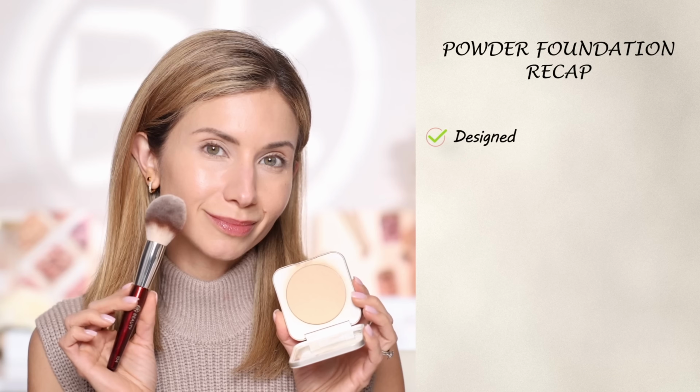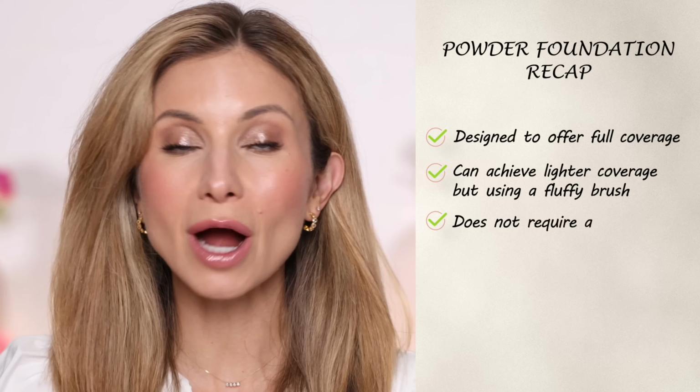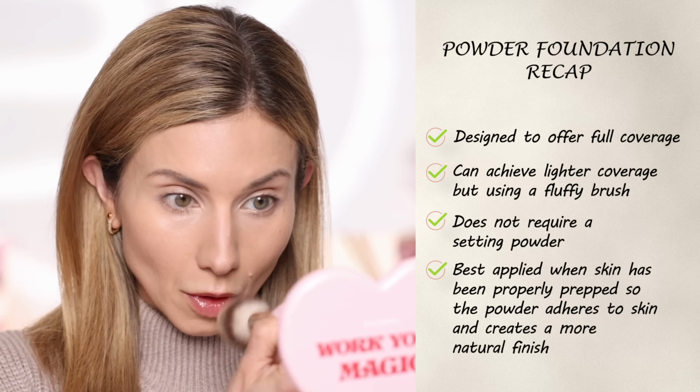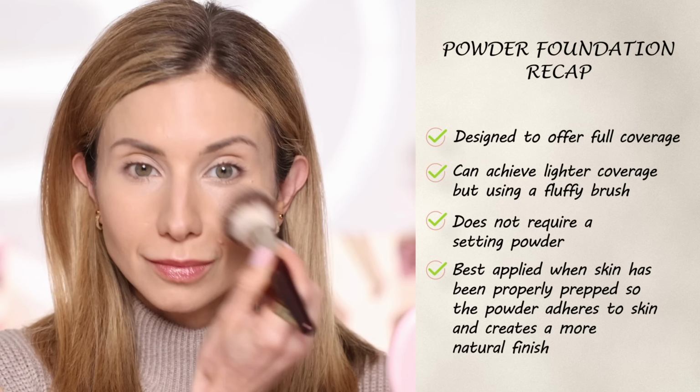Okay, let's summarize and recap powder foundations. Powder foundations are designed to give full coverage from your powder, but you can also achieve a lighter coverage if you use a fluffier, softer brush. Powder foundations do not require a setting powder, but they are best applied over properly prepped skin. And really, this goes for all foundations. Your foundation is going to look as good as your skin prep.